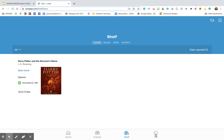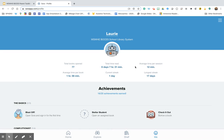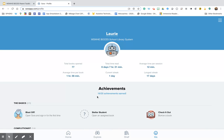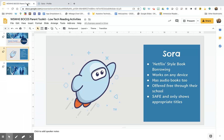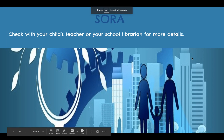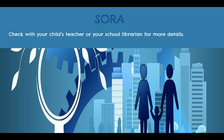The final tab all the way on the right is the Me tab. This is going to show your statistics and all of your badges that you've earned based on reading. So as you can see, Sora is a great program for you to use and allows a lot of access to books for your child. Please check with your child's teacher or your school librarian for more details.